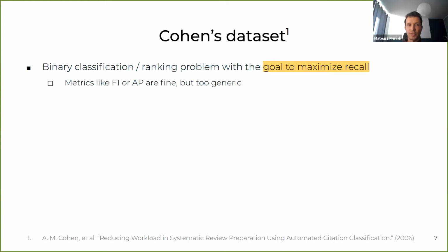So for such classification problems, we could use different metrics, which are well known, like F1 or average precision. But these metrics are very generic and they don't focus strictly on maximizing the recall. They just find you some balance with some geometric average, for example F1, and average precision is the average area under the curve of the precision-recall curve. So these metrics are fine, but too generic for our purpose.